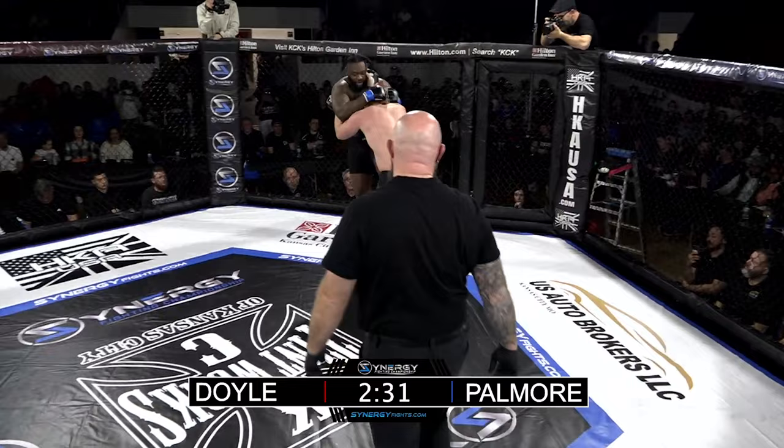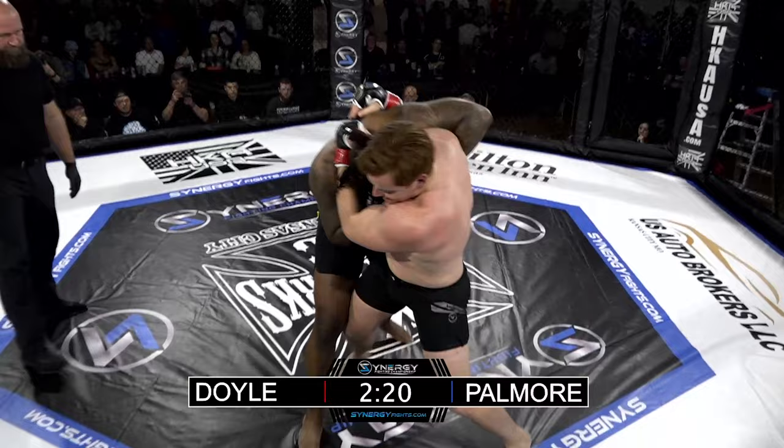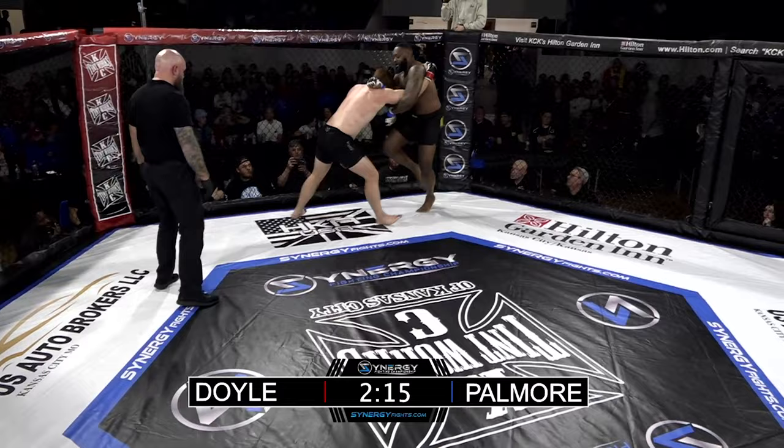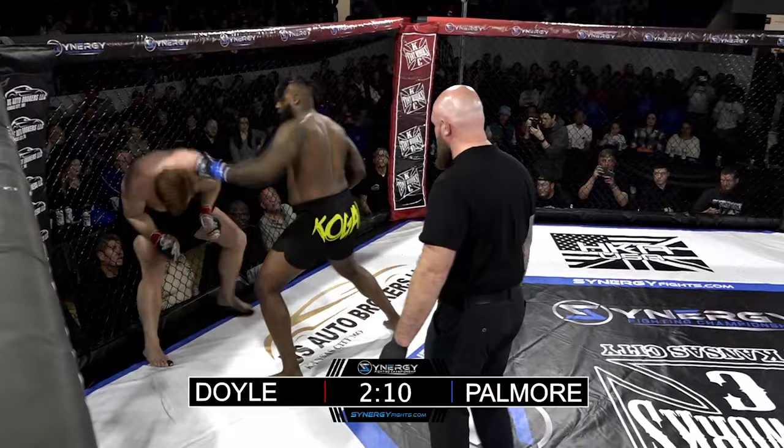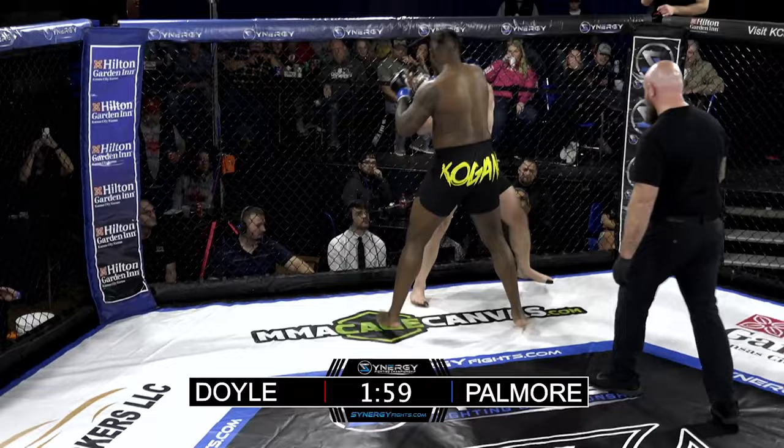Ooh, big knee to the head. Stu wading in, trying to close the distance. Yeah, it seems a little bit of grappling's in the game plan for this one. Definitely nice knee up the middle there by AD. That was a big shot to the body. I'll tell you what, the pace AD's setting too. We're used to seeing him fight a little bit at range and land those big shots, but he is just gliding right now. Really pouring it on here.